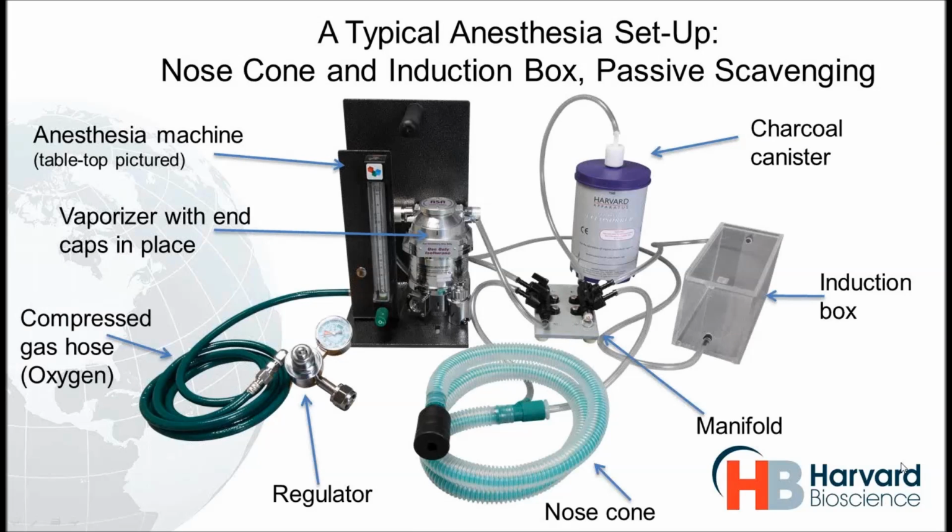Here we have our most popular system along with an induction box. And the only thing that we're really adding is a manifold in the middle. And so the manifold is this item right here. And it basically is an airtight, anesthesia-safe stopcock. It allows you to use one scavenging system instead of multiple ones for each device.